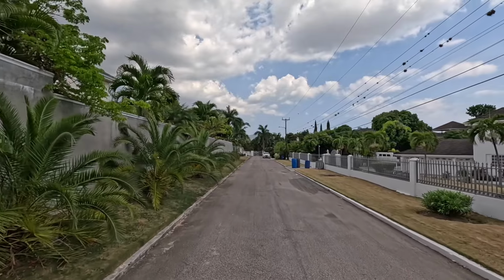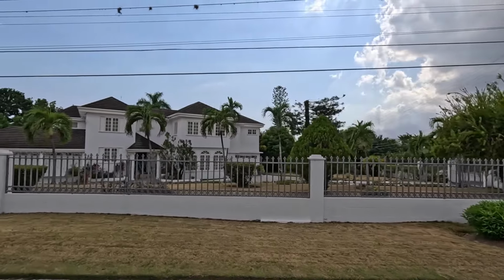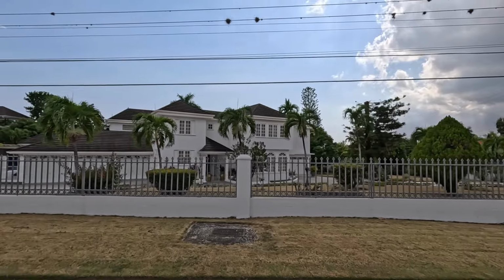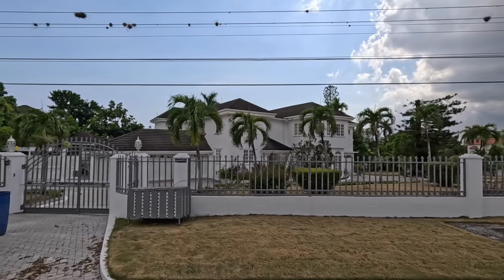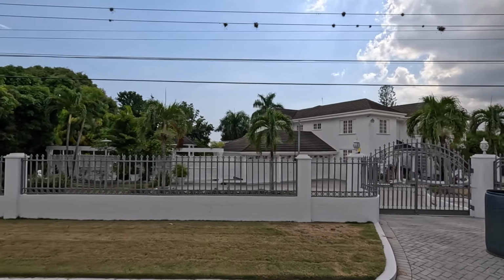You can't see the house on the left. It's just pure wall. Look at the wall. It is wide. It's a beautiful home. We'll see the swimming pool back there. Swimming pool behind those.